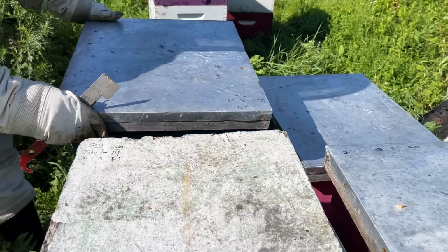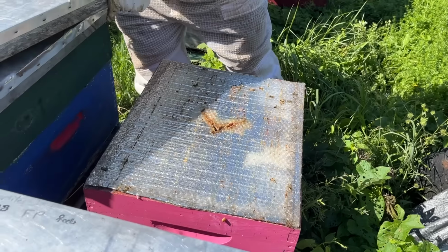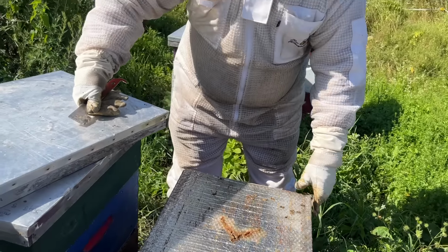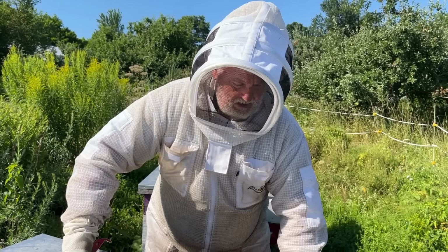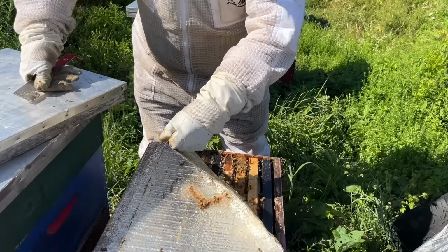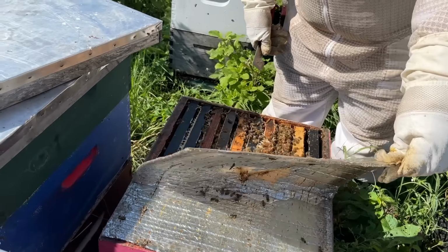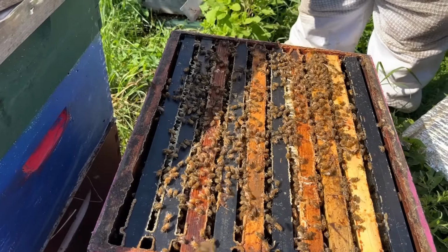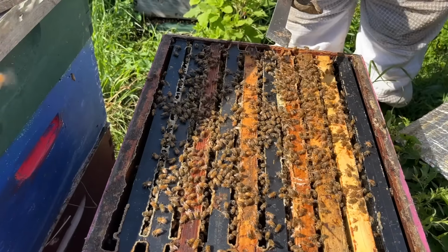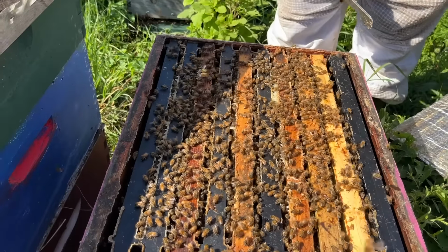Not a lot. Certainly don't need more room. With my beekeeping, because I sell nukes, most of these hives are only nukes in the beginning of June. So I'm very pleased with how well they've done, considering I very often miss the honey flow to start with. This is a colony where it's now double deep, and it could probably do with a bit of room, because I don't want the brood chamber to become full.